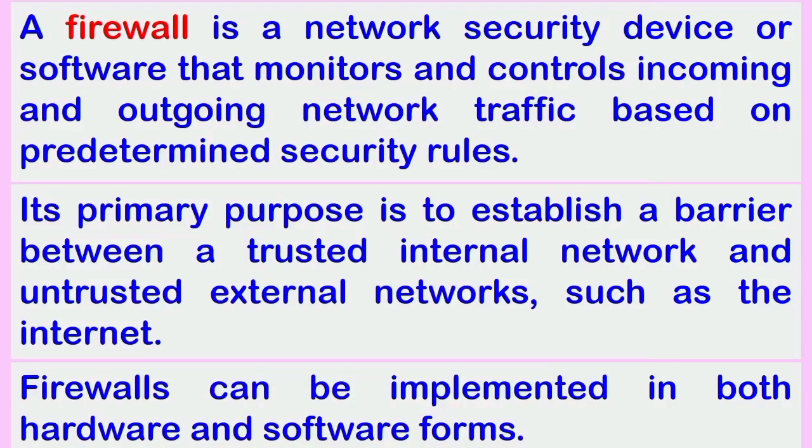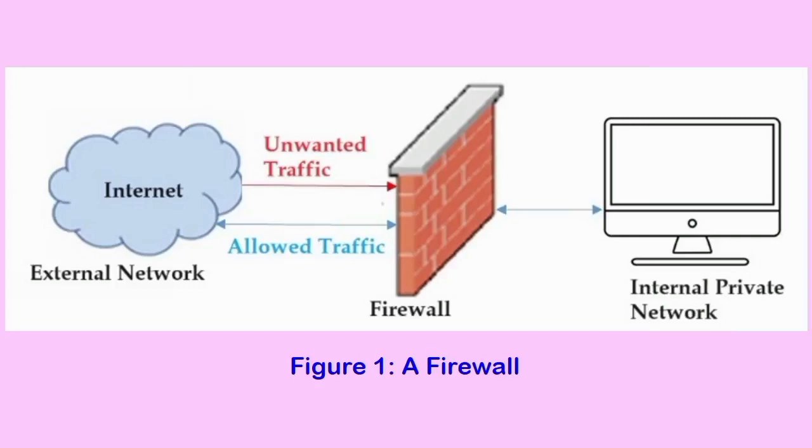That is, a firewall in computer networks acts as a digital barrier between an internal network and external networks. It controls the flow of data in and out of a network based on predefined security rules. Okay? Figure 1 shows how a firewall works.